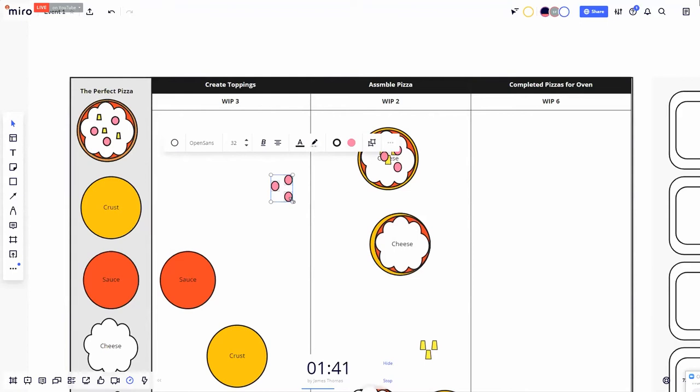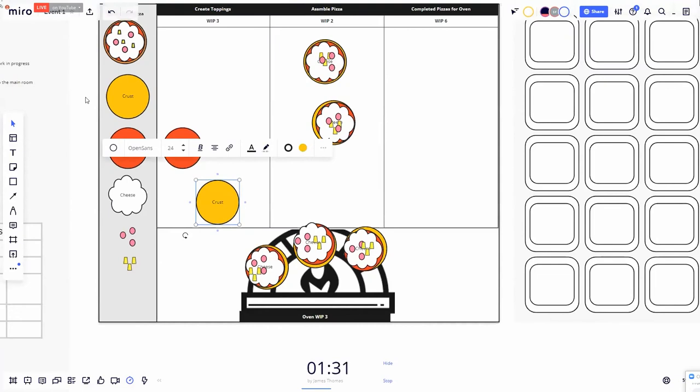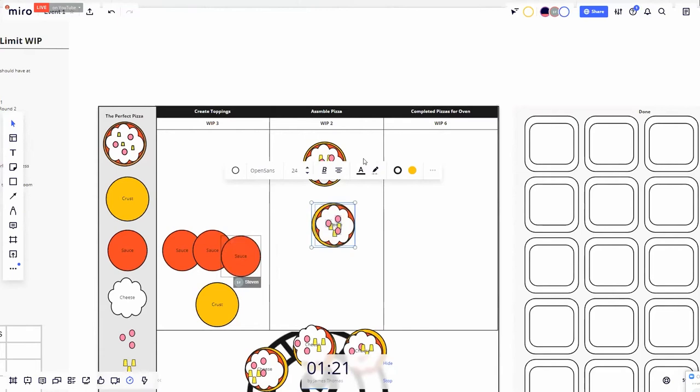So yeah, the oven's the constraint. So we got 15 seconds. Oh, yay! Okay, all right. So we got 10 seconds left in the oven, and these things will be done. So I'm assuming 5 seconds, so you keep making them. I'm assuming that it's three each.